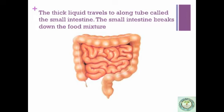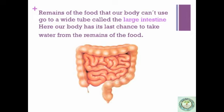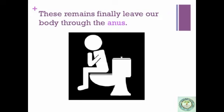The thick liquid travels to a long tube called the small intestine. The small intestine breaks down the food mixture. The liver and the pancreas send juices to the small intestine so that our body can now absorb the nutrients from the food. Remains of the food that our body can't use go to a wide tube called the large intestine. Here, our body has its last chance to take water from the remains of the food. These remains finally leave our body through the anus.